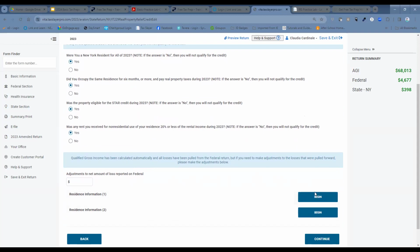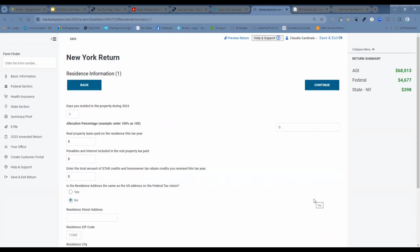So for the residence information, we're going to go ahead and hit begin. You're going to say the days that you resided in your property during 2023. 365. That's the days. The next one is the allotment, the allocation, 100%. You live there all year. You paid everything there all year.